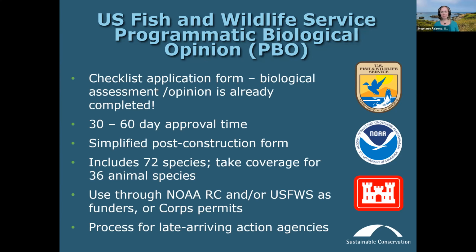We've got plants, mammals, birds, reptiles, butterflies, vernal pool fairy shrimp, amphibians, and some coastal examples: the least tern, California Ridgway's rail, western snowy plover, salt marsh harvest mouse, and tidewater goby.